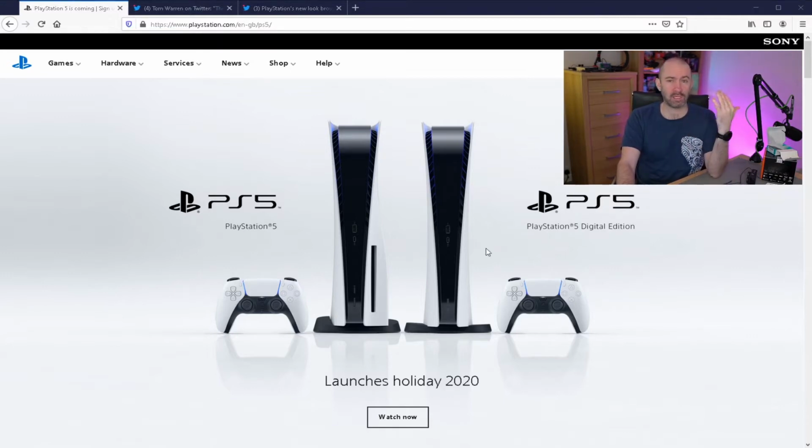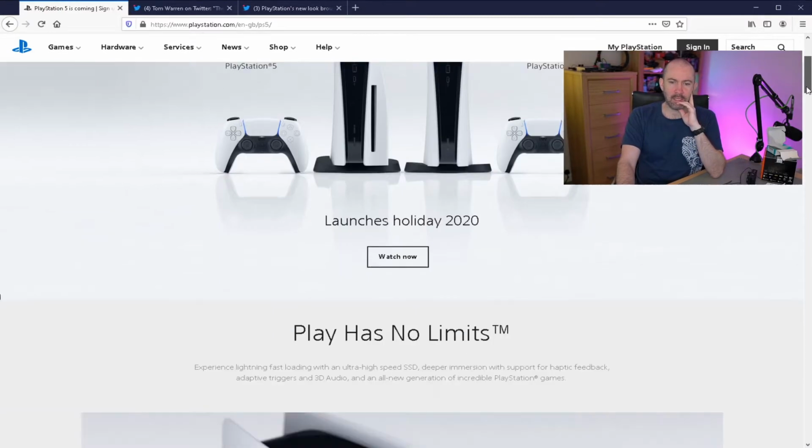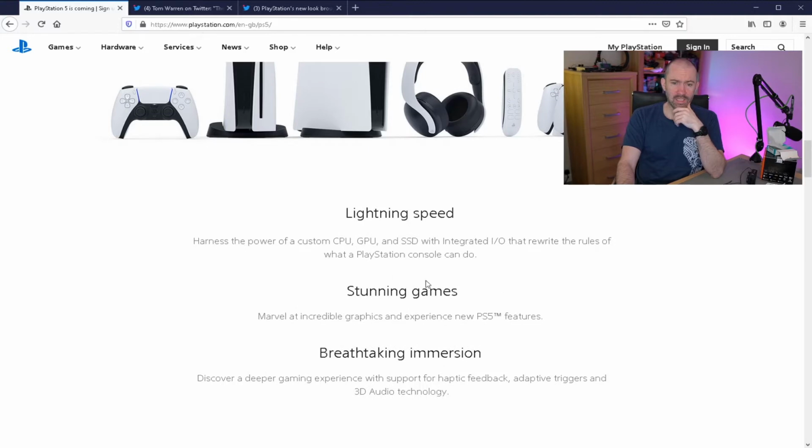The rumours are that it's going to be £600, $600, but that's just a guess at this point. I think people are just guessing, going by what prices have been in the past. So they've got a list of all the official accessories there: headphones, a remote control, and a new webcam. You can see there, harness the power of a custom GPU, CPU, SSD, etc.